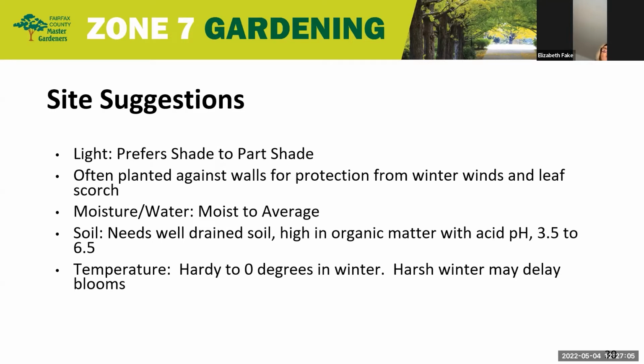The site selection: camellias prefer shade to part shade. They're often planted against walls for protection from winter winds and winter scorch. They need average to moist water. The soil needs to be well drained, high in organic matter, with a pH between 3.5 to 6.5. Temperature, they're hardy to 0 degrees in winter. And a harsh winter may delay the blooms.